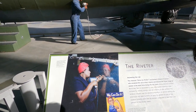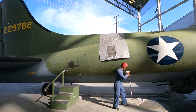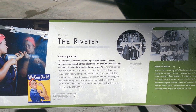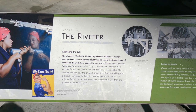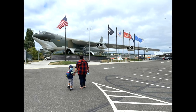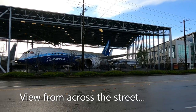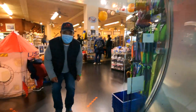Rosie the Riveter. It represents millions of women who answered the call of their country and became the iconic image of women in the workforce during the war years. Behind the Aviation Pavilion, you can find the Vietnam Veterans Memorial Park. You can buy souvenirs from the souvenir shop.